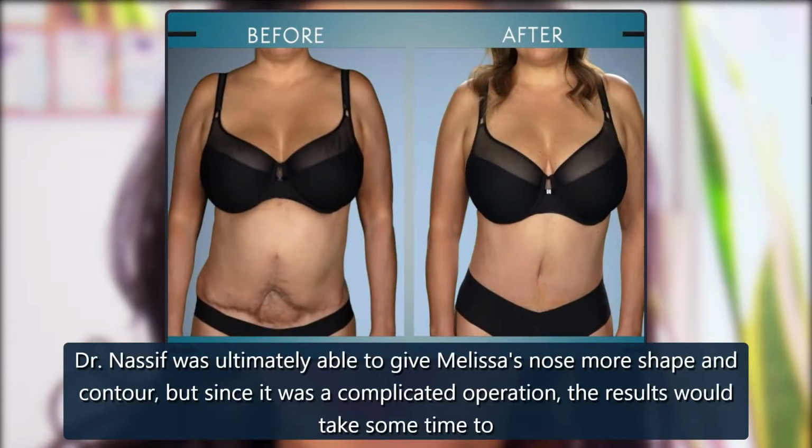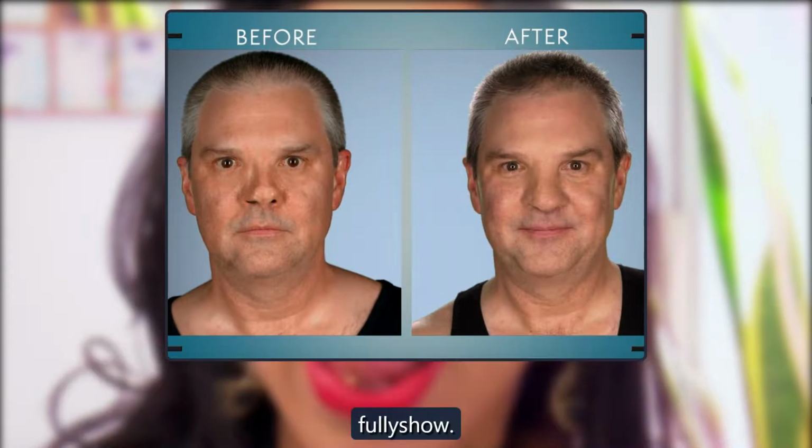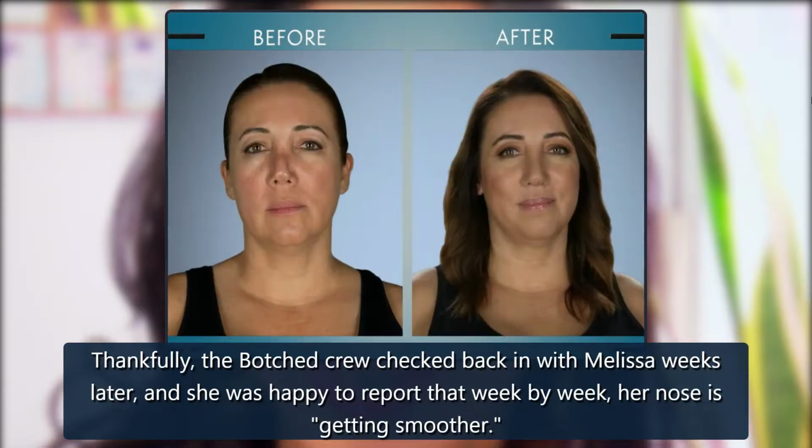Dr. Nassif was ultimately able to give Melissa's nose more shape and contour, but since it was a complicated operation, the results would take some time to fully show. Thankfully, the Botched crew checked back in with Melissa weeks later, and she was happy to report that week by week, her nose is getting smoother.